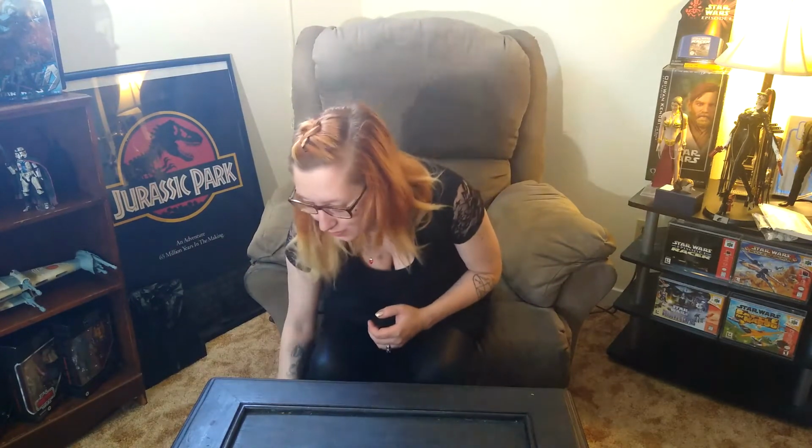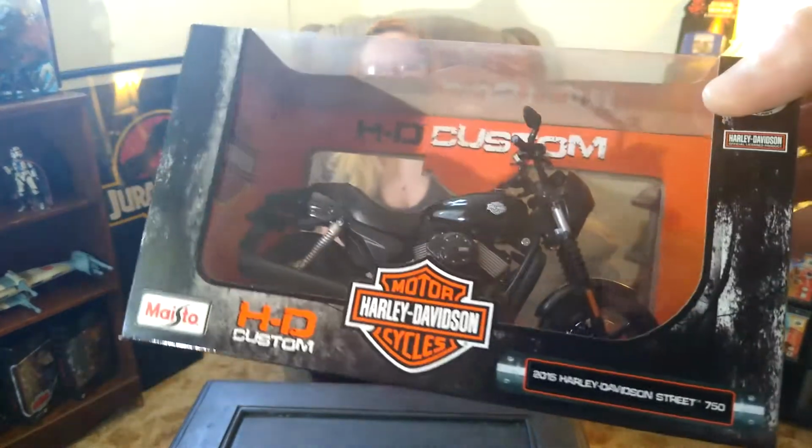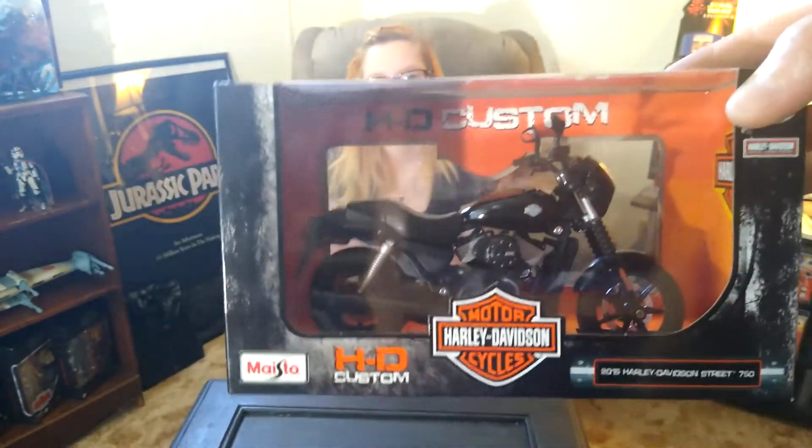I'll start with the first thing we got. First thing we got was this Harley Davidson. Yep, HD Custom Harley Davidson. This is part of one of the other things that I got today. This is just a suggestion from some other toy guys on YouTube. They go really good with Marvel Legends figures.